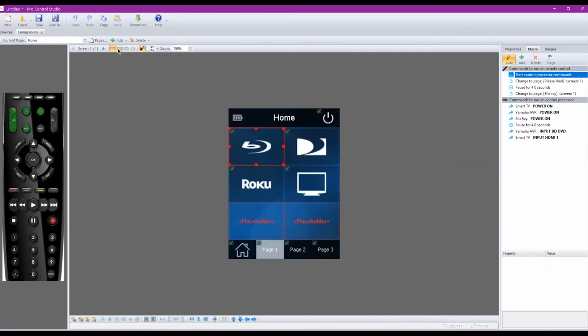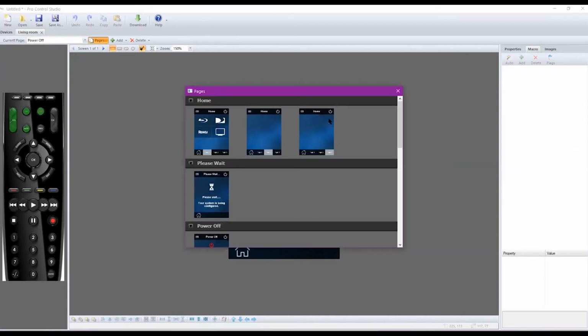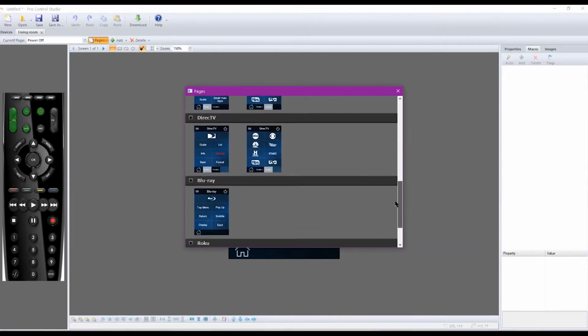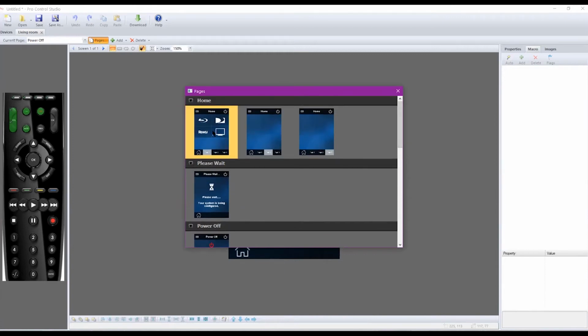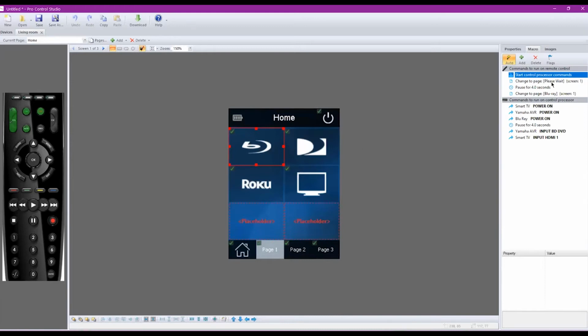Let's move over here to this current page, and you have this little drop down, and here's where you can cycle through each one of the pages that we might have. Or you can go ahead and select the pages icon here, open these up, and you can see all the pages that are available to you for all your sources at a glance. And then from there, you can select them. So if we stick here to our homepage where we're at, and we look at our Blu-ray player, it's going to go to that please wait page. It'll wait 4 seconds, and then it'll switch over to Blu-ray, which it should.